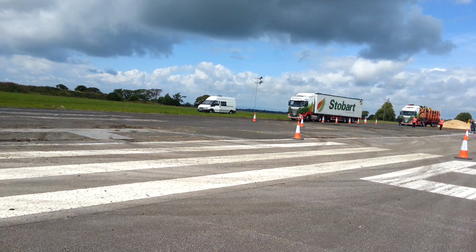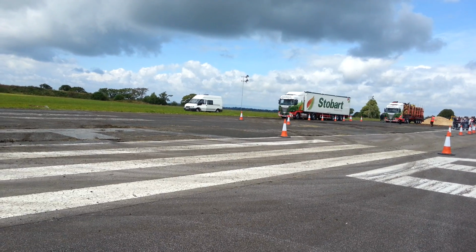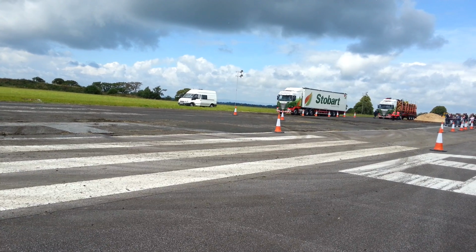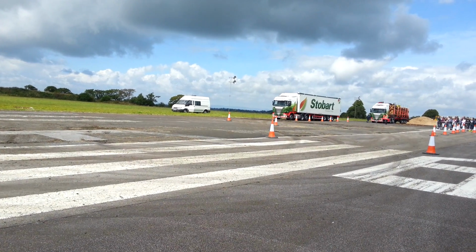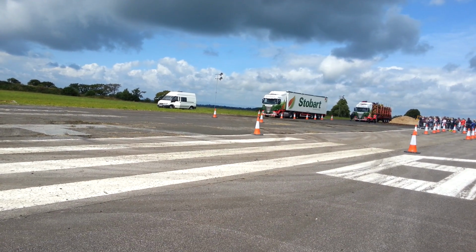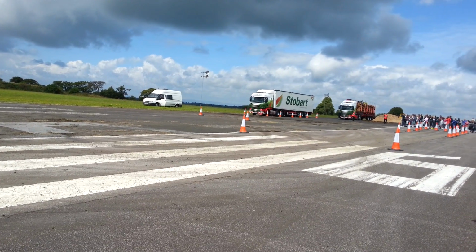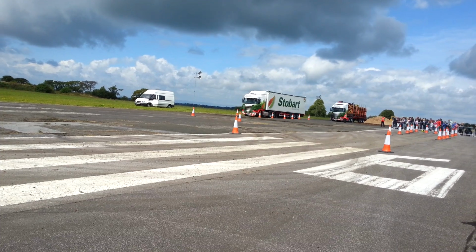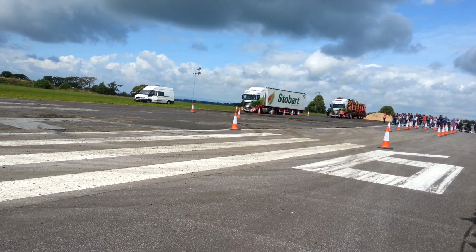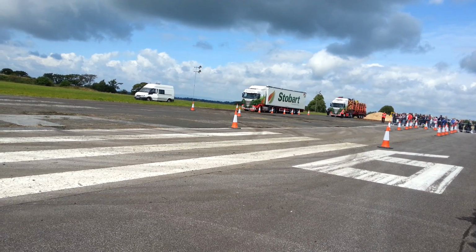Give me a good shout when you think you're done, man. Warn people around us, you know, pedestrians, etc., that the vehicle's reversing, just to be aware. Right, he's finished there. What would he say, ladies and gentlemen? 20 feet? 30 feet short? No, not quite. Probably about a foot and a half, 2 feet there, Mike. Not too bad.